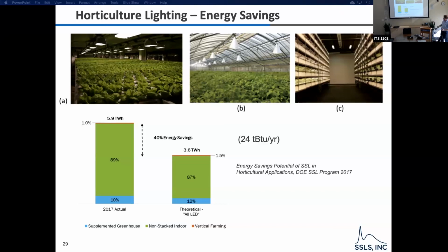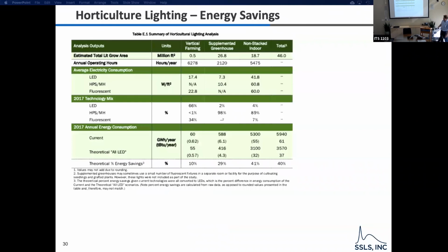So there's a potential if we changed all the HPS lights in the greenhouses and marijuana farms to LED lights, you can save 24 TBTUs per year, $240 million. That's not bad either. Here's some of the details from that analysis. Like I said, this is available online, and then there's a new version coming out. What's interesting to me is that vertical farming is only about 10 acres in the US right now. It's pretty small. It gets a lot of media hype, but it's a tough business.